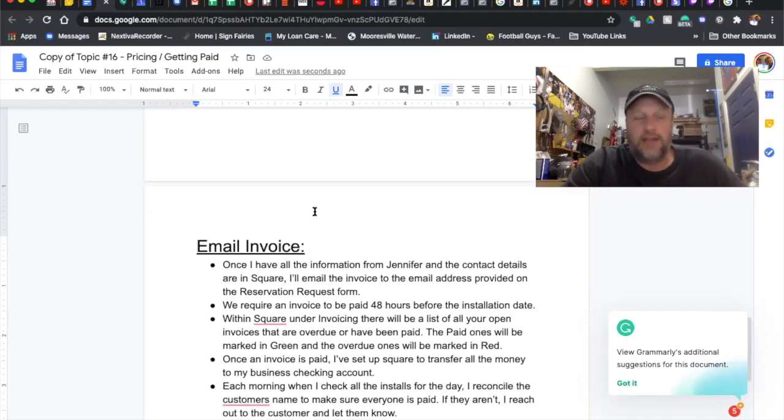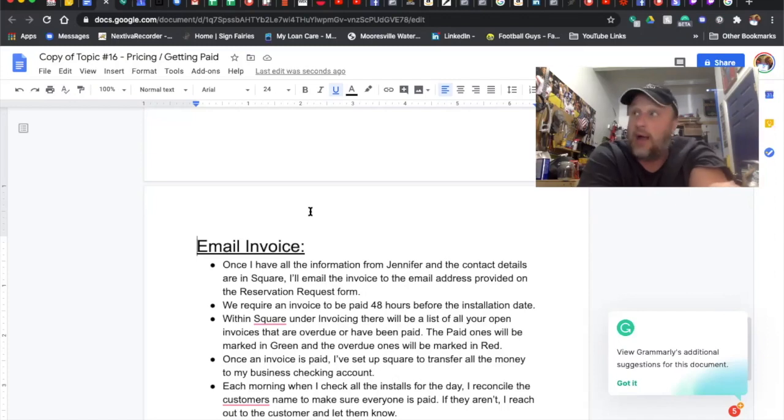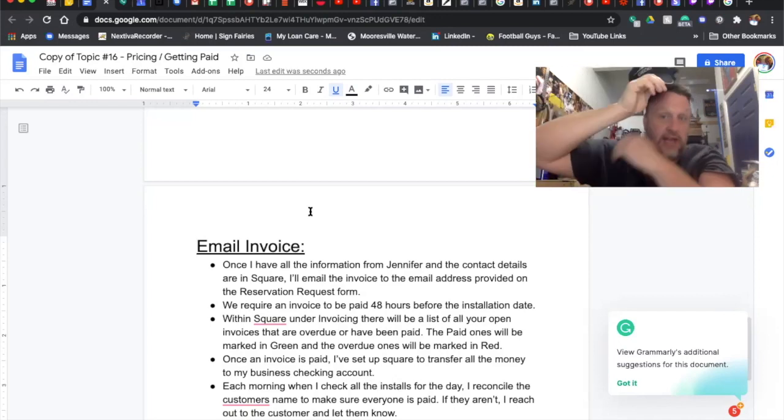The other thing that you could do in the process of getting paid is we use Google calendars. And within Square is an appointment section, which I need to get more familiar with because I think that could be an easier process to do here. But in this case, I have on my other computer screen my Google Calendar opened up with all of the installs for that given day and all the installs for that given month.